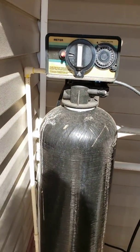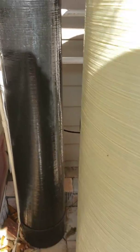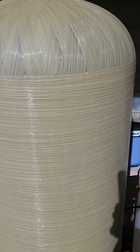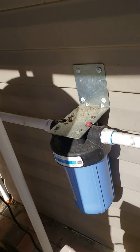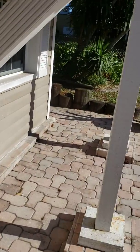And I'm really not sure what that is. Sorry, I've never seen anything like that before. I don't know what that is. A water softener, maybe? I'll find out. Okay. So here's the under. That's what the bottom of that decking looks like.